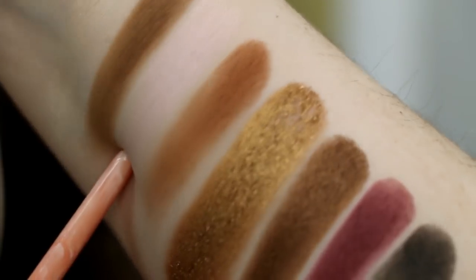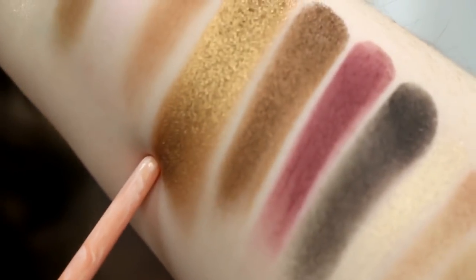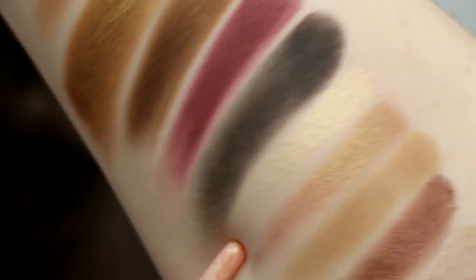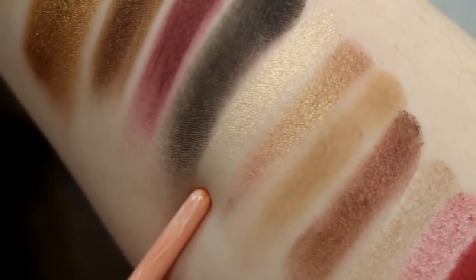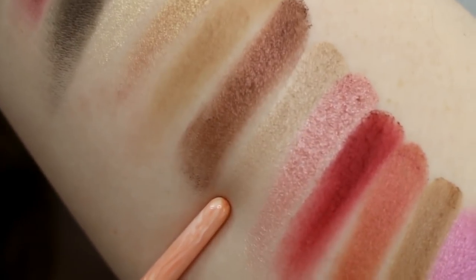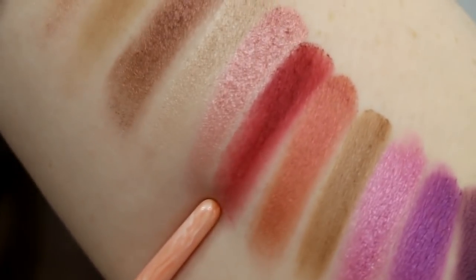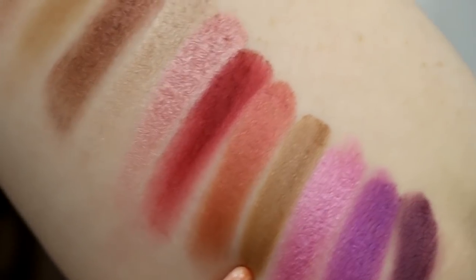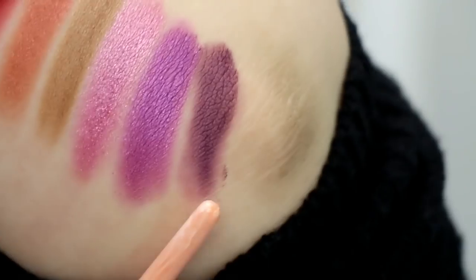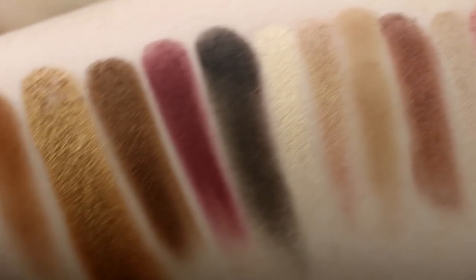We start with Marilyn, down to Ginger, down to Elizabeth, which is stunning, Helena, Carrie, Winona, and now we're starting into the little pans. Joanne, Maggie, Judy, Natalie, Sissy, Emma, Charlize, I'm not sure what that one says, Annie, Michelle, Shirley, which, hello Shirley, love Shirley, Bet, and on the elbow we have Grace. So that is the entire palette.